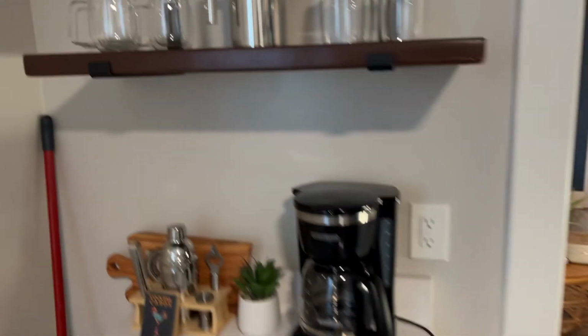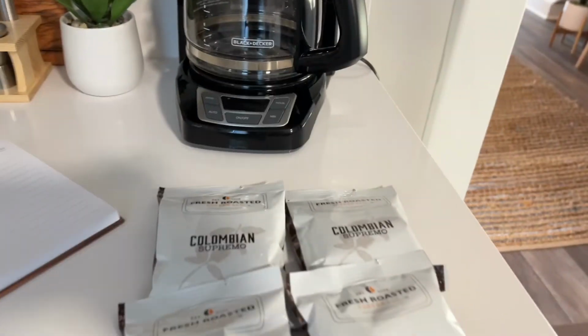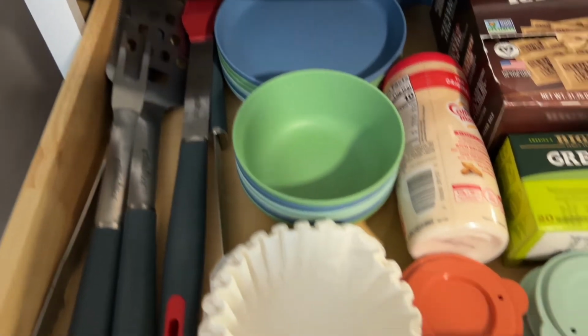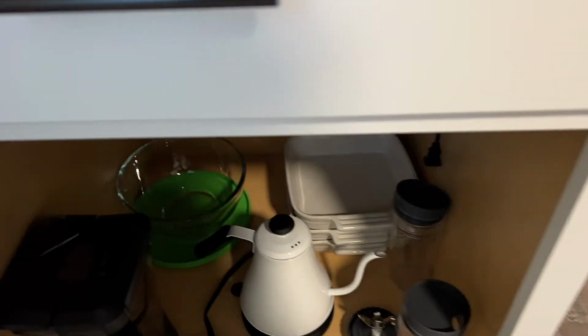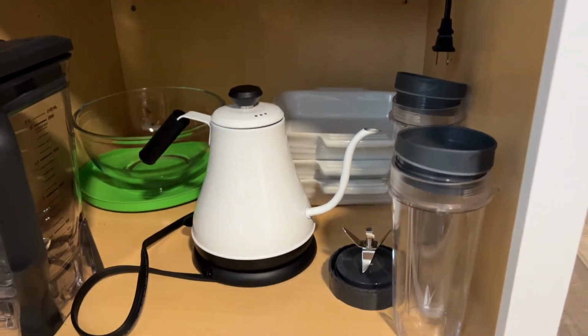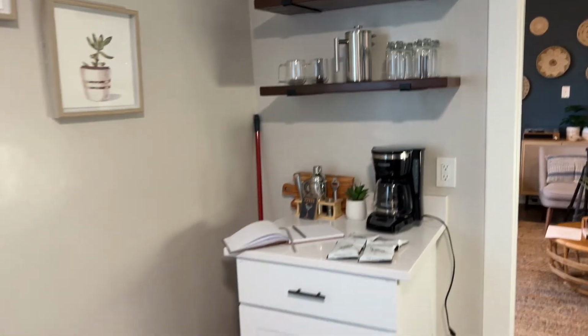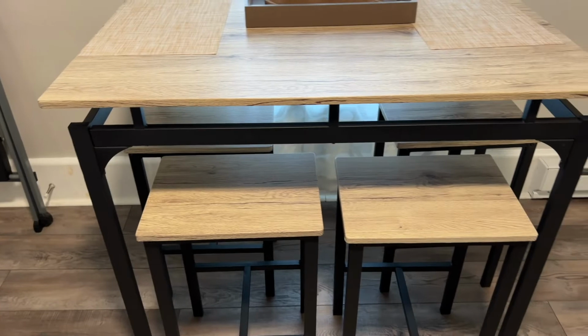Then we're moving over to the drink bar. Here we have a set for cocktail making, and then we have a drip coffee maker, as well as coffee that I provide in individual packets just for sanitary reasons. Here we have grilling items, plastic knives and forks, and drink amenities such as tea, coffee, sugar, creamer. Here we have some more baking items, as well as a blender, an electric kettle, and more baking supplies. Here we have a broom, as well as a dustpan. To finish out the drink station, we have a series of glasses available for guests. We also make a stepladder available in case guests need to reach anything that is high up.